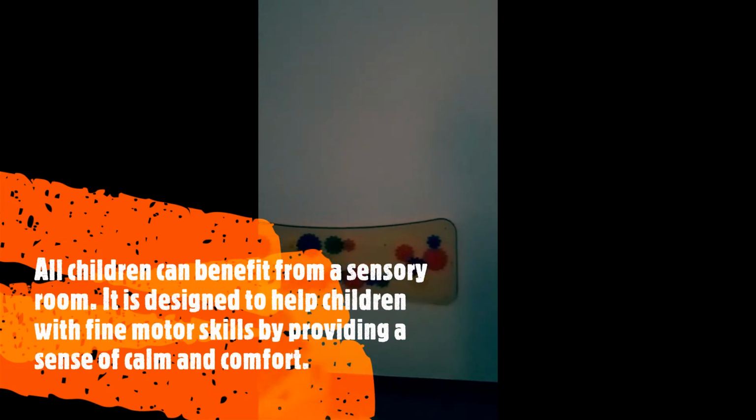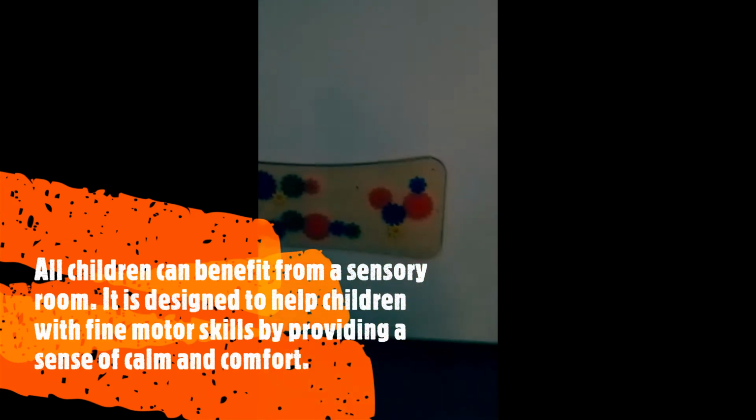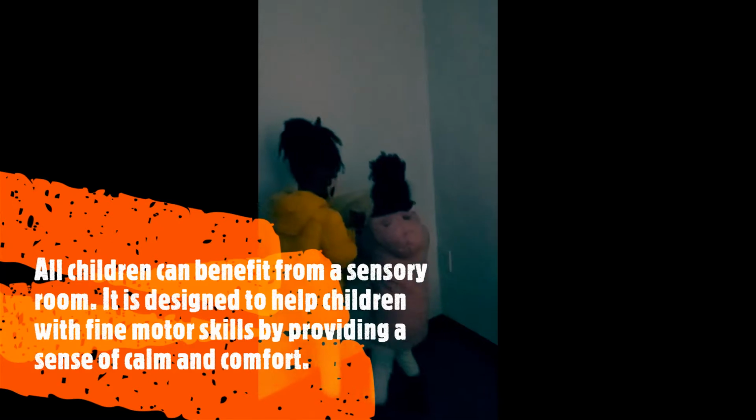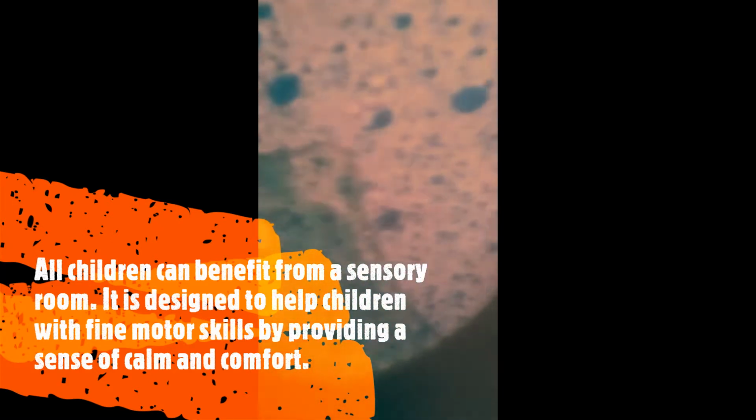Oh, this is a sensory room. Oh, this is like a snoezelen room. I want to get this for my office. It helps you to calm down. So children with different abilities would definitely enjoy this room. You can play with these. Oh, look, this moves. This is a nice sensory room.